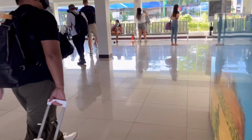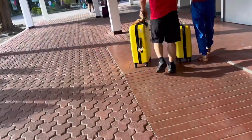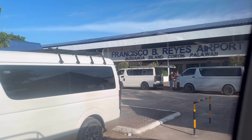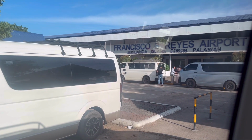This is the Busuanga Airport. And once you reach here, you need to pay 200 peso each for the environmental fee. And then it will lead you to your van transfer to your hotel or inn. So they have a lot of van transfer, you know, ready here.